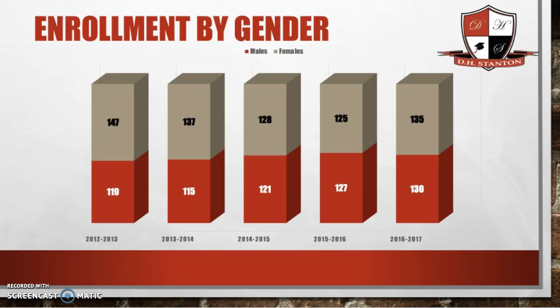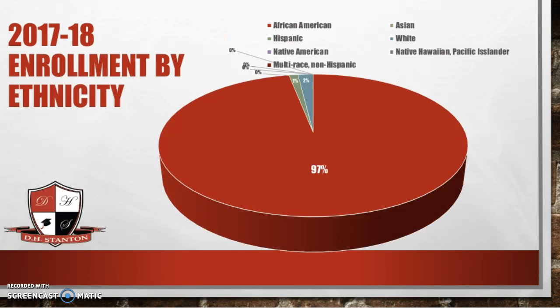Over recent years, our male to female gender population has been very equitable. In 2016-17, there were 130 males to 135 females in our school. D.H. Stanton is a small neighborhood school that sits in the heart of Peoplestown. This is a community school which serves mostly African American students. As you can see from this illustration, we have 97% of our students who are African American, 2% who are white, and 1% is Hispanic.